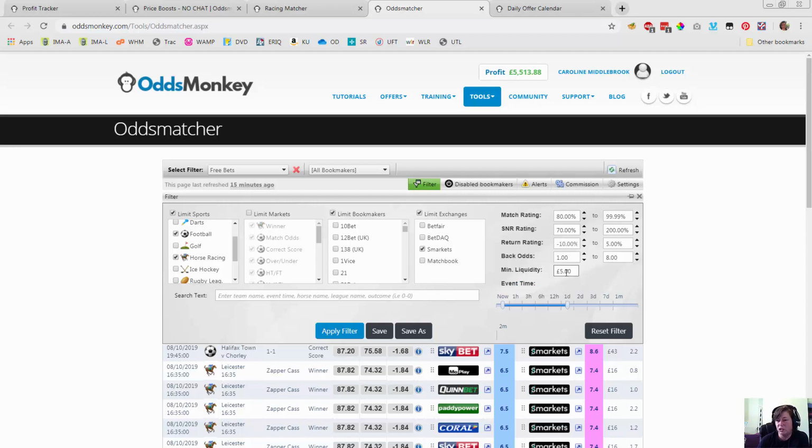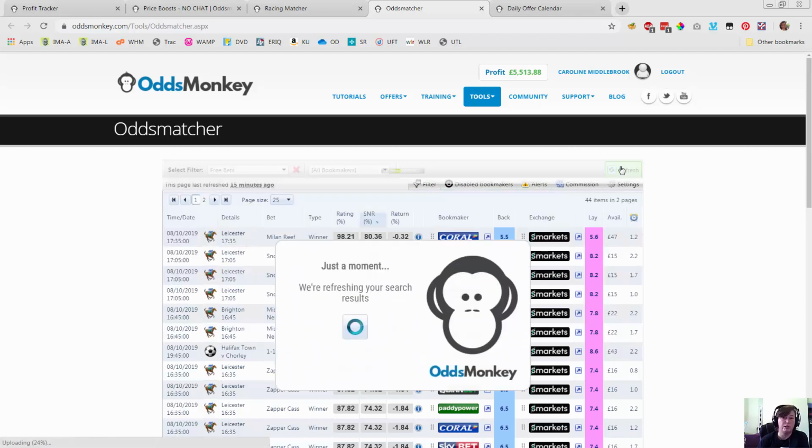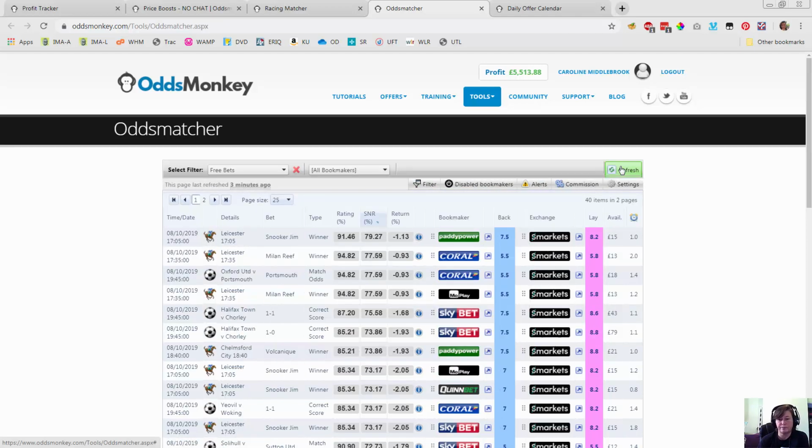I just have it as Smarkets, and I just set a 5 on the minimum liquidity there. Usually, most free bets are £5 or less. And then I have in there the bookies, which currently I have free bets on. And I just refresh it. So I just have a look.